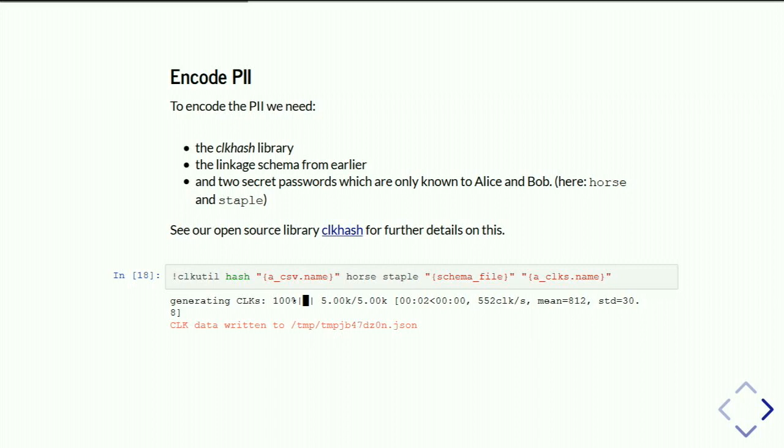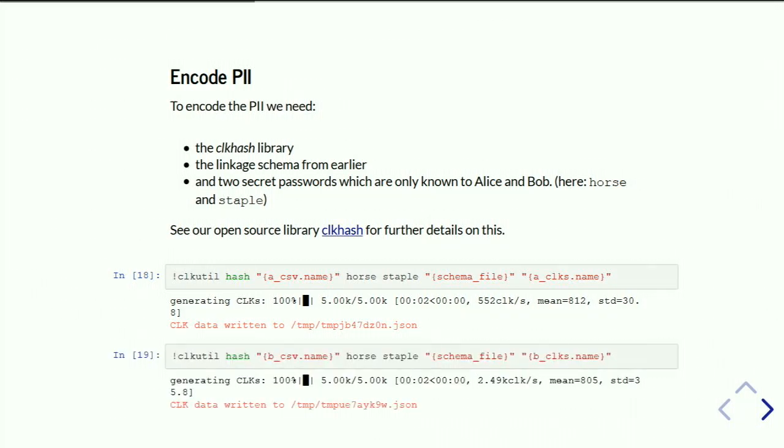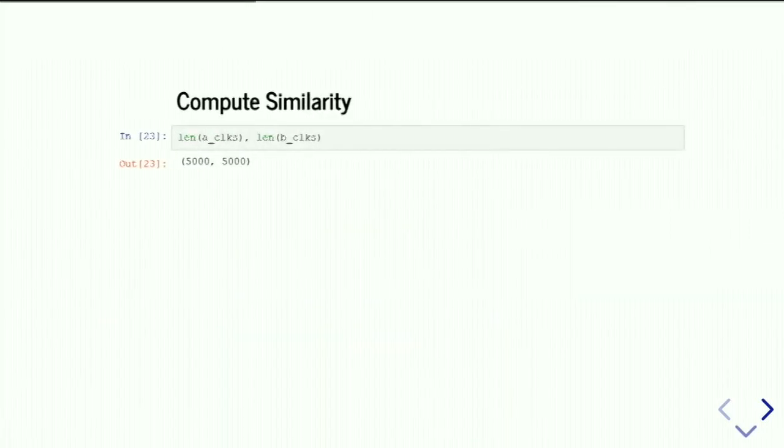And essentially, this would be the command that a data analyst is using to hash or encode their CSV file of personally identifiable information. They're passing in a schema that we just saw, and they're passing in a secret, horse staple, I think, and in this case, an output file name. Now, that would happen in two locations. Two data providers would do this, and then they would upload it to a semi-trusted third party. I'll go into this in a bit. It's still sensitive information, but it's not your personally identifiable information, and it's a long way from that.